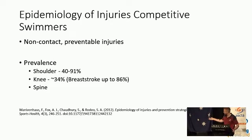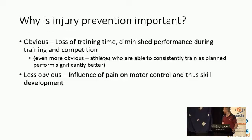Now, obviously, there's other injuries that come across. From the research, it seems that knee and spine injuries in that order, but there's also all sorts of ankle injuries and neck, and general shoulder pain can also get a bit involved there.